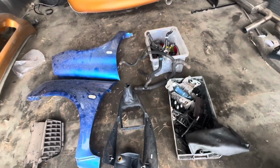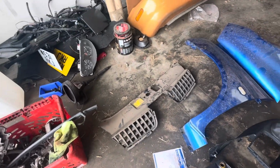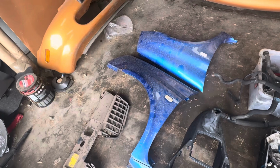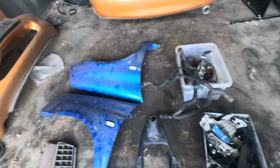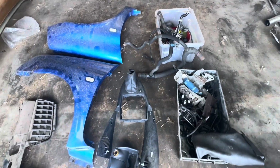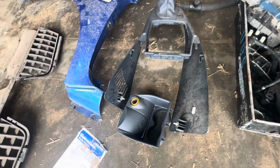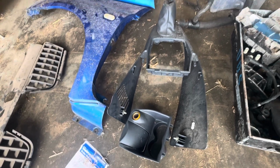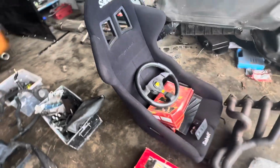I've got loads of coil packs and starter motors and bits and bobs. I've got a good condition grille, which needs a clean, and good condition wings. One needs painting, but it's got a stone chip on it. Radiator hoses and various bits and bobs. Gear sticks with the cup holders and this, that, the other. They're in good condition. They're a bit dirty, but everything needs a clean because it's been in my storage unit.